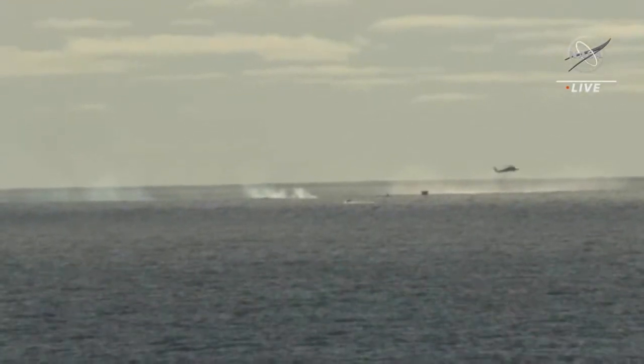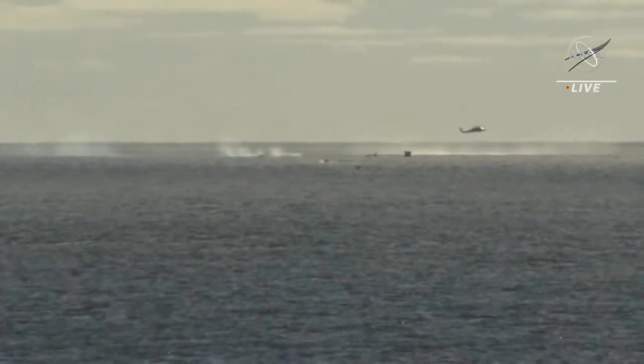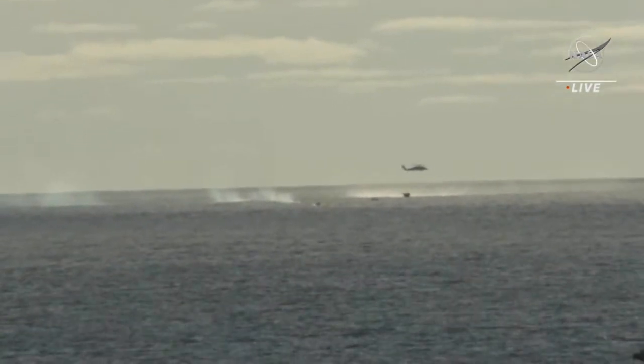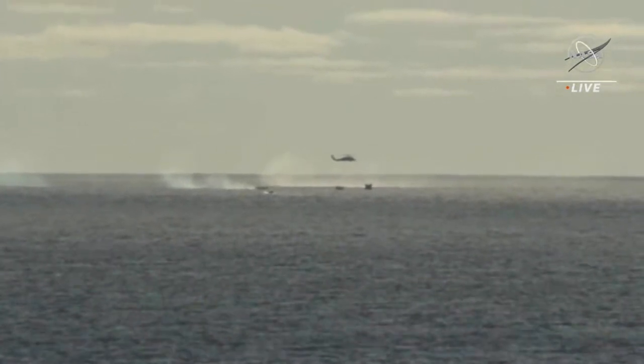One of the things we're waiting for is ammonia boil off, and that's why the Navy boats are not yet next to the capsule. We're still going to wait that out. The amount of time that's going to take has not been determined. They have allowed for as much as 2 hours.